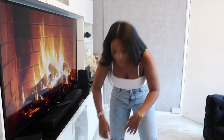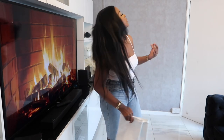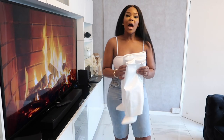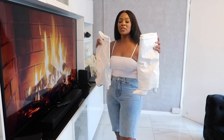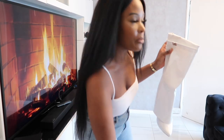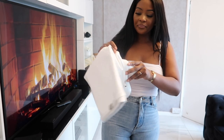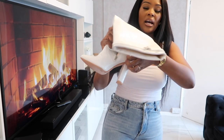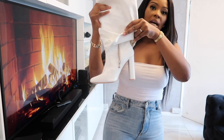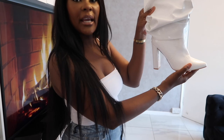Anyways, let's talk about the boots. I can't even bend over. This is a lot. All right, I am in love with these boots. These boots are absolutely gorgeous. Let me tell you about these boots for a second. So it folds over, and underneath, the boots look like this, right? Very plain, very simple. You know, it is what it is.